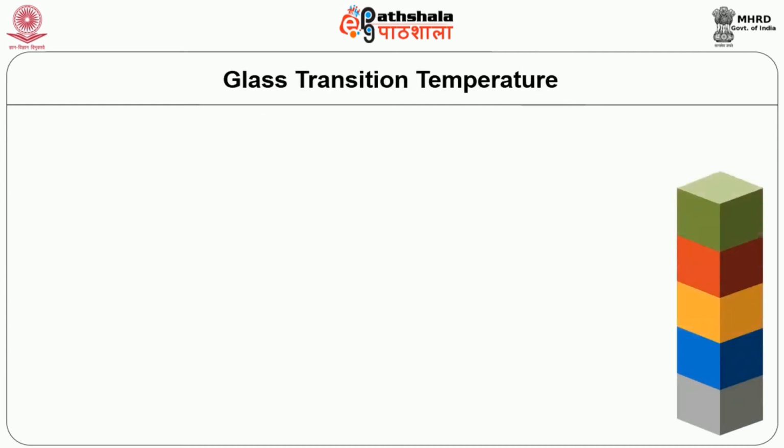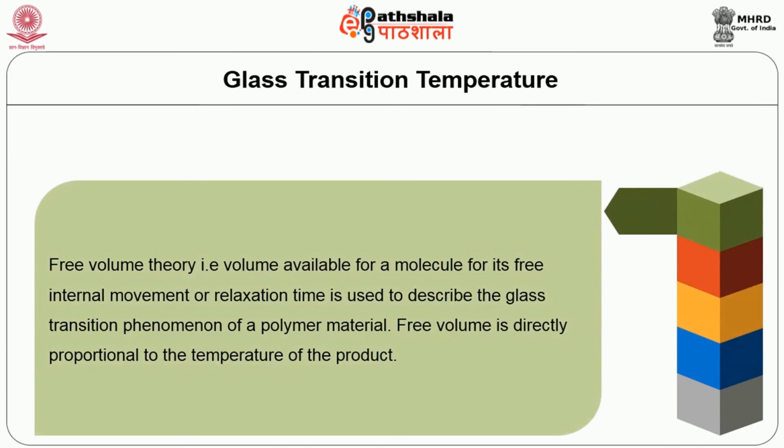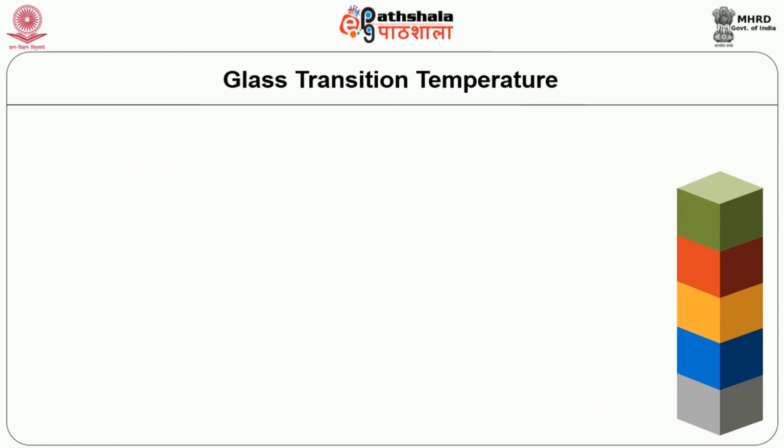Now let us see what is glass transition temperature. Free volume theory, that is the volume available for a molecule for its free internal movement or relaxation time, is used to describe the glass transition phenomena of a polymer material. Free volume is directly proportional to the temperature of the product.